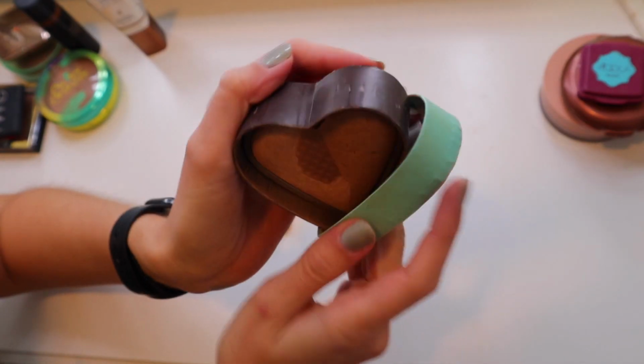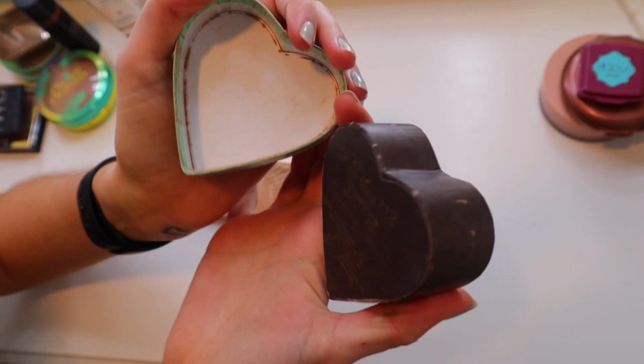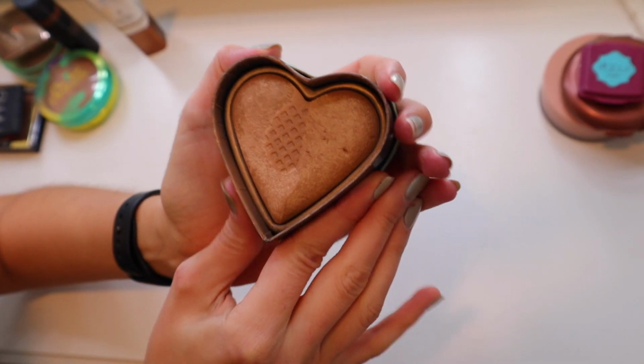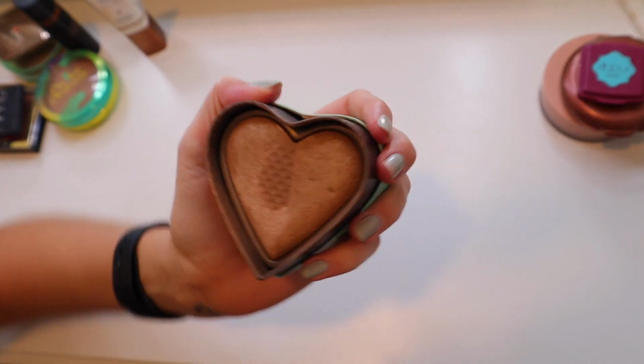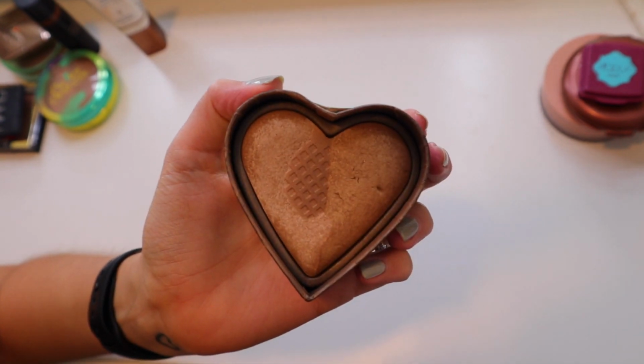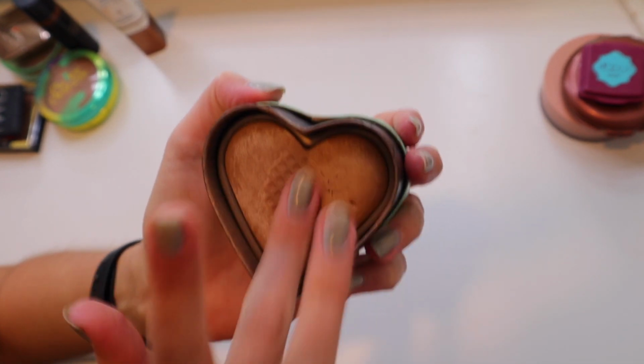The Too Faced Sweet Tea Sweetheart, I can never remember what it's called, and I've had it for so long that the back is literally, you can't read it. I think, I can't believe I'm gonna say this, that I'm gonna declutter this just because I've moved on to better formulations. I do love this color.